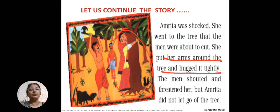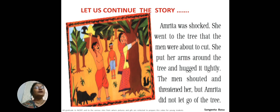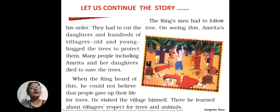What did the men do? The men shouted and threatened her. But Amrita did not let go of the tree. She did not leave the tree. She caught hold of the tree very, very tightly, and she did not want the men to cut it. The king's men had to follow the order. They had to cut the tree.